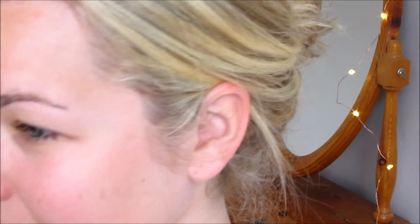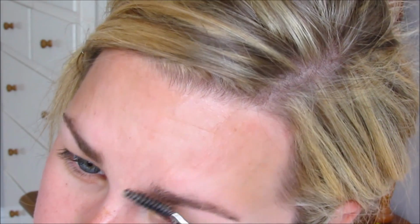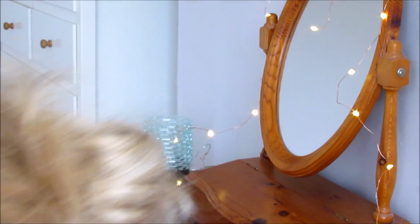I'm sorry. So when I've filled them in, I'll go through with the spoolie just to disperse any excess product and to make sure the hairs are going in the right direction. And then I'll have a look and see if anywhere else needs filling in, so they look not too bad.